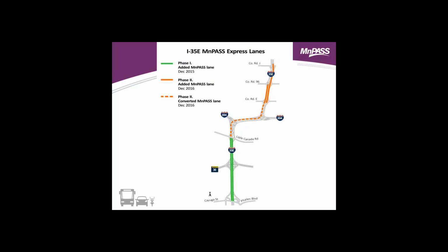But this is a very unique approach we're taking through this segment, something that hasn't been done around the country before with these high occupancy toll lanes like MnPass. So we're going to be evaluating it over about a 2-year period under real traffic conditions and really see how each of these approaches work in terms of traffic flow, in terms of user understandability, and those types of things.